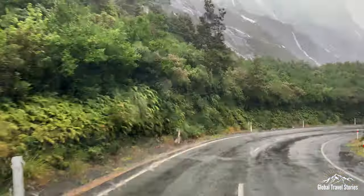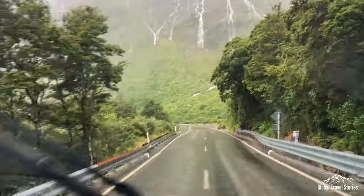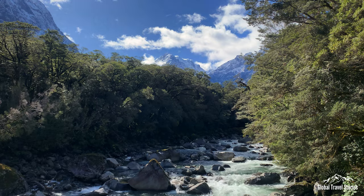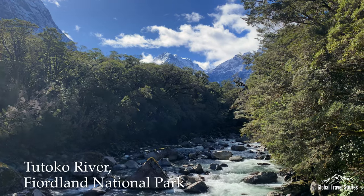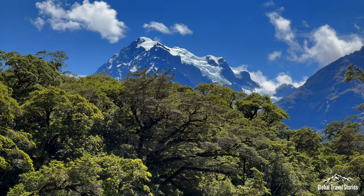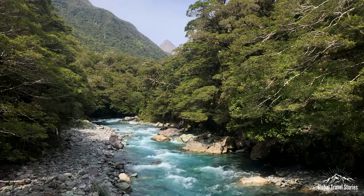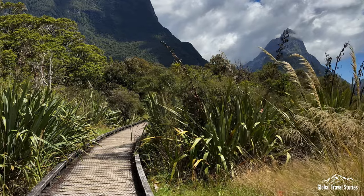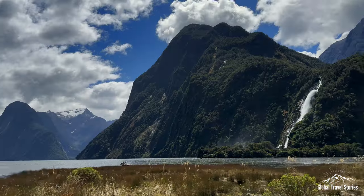Descending down through the Cleddau Valley, we stop at the Tutoko River, sporting views of Mount Tutoko in the distance. Famously named after a Maori chief, it is the highest mountain in Fiordland at 2,723 metres. Its Maori name, Topuni, describes the mountain as a chief's cloak, which was said to provide protection to those beneath it. From here, we reach the end of our road.